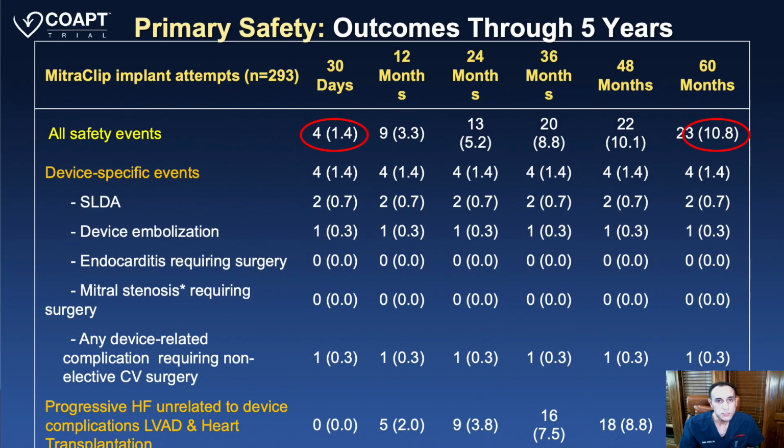The primary safety outcomes through 5 years were also reported, and they showed overall the device has a high safety profile. All safety events at 30 days were about 1.4%, and at 5 years 10%. Device-specific events like single leaflet device attachment, or SLDA, were less than 1% at 30 days and stayed the same at 5 years. Device embolization was less than 1% at 30 days and stayed the same at 5 years. Endocarditis requiring surgery was 0% from beginning till the end. Mitral stenosis requiring surgery was the same, no events. Any device-related complication requiring non-elective cardiovascular surgery was also very low.